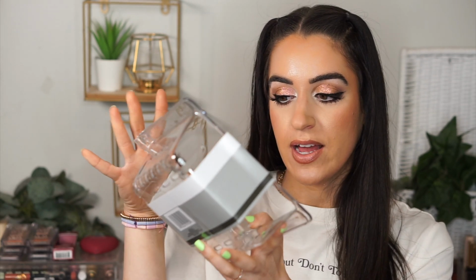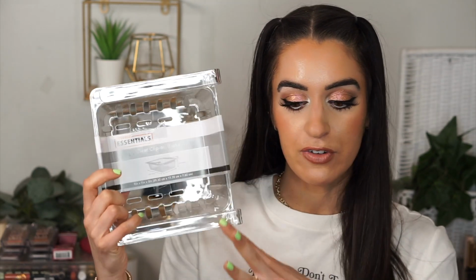Even the way they updated their labels, I feel like looks way better. I don't know if you guys noticed that, but they redid their logos. Very small change, but I feel like it made a big difference. I love noticing things like that.